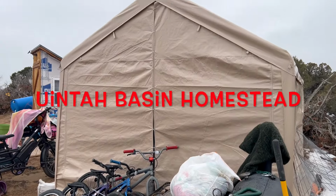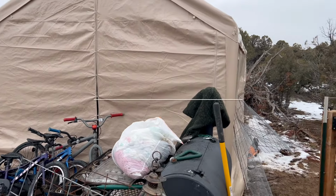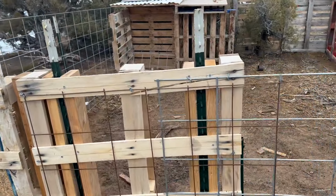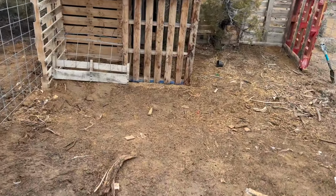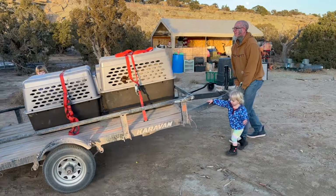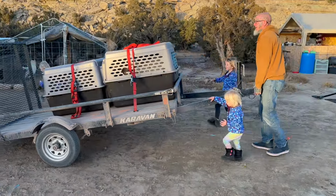There's one of our other pop-up garages. That is just storage right now, and that is it. We are picking up our goats this week. Shut up, dog. Okay.